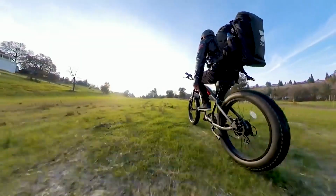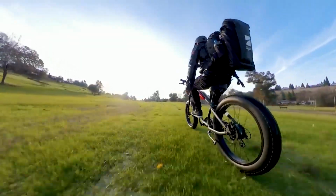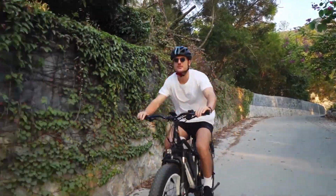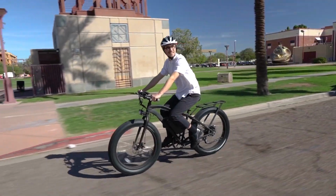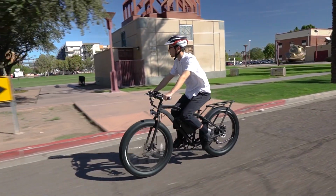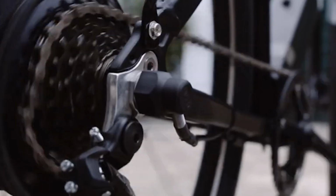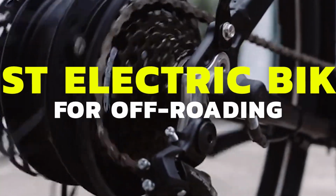Are you living in a place far from concrete and paved roads and would like to find a ride that's both cost efficient and can get you to your desired destination without breaking a sweat? No worries. Today in Electric Bike Paradise, we are giving you a list of some of the best electric bikes suited for off-road riding.